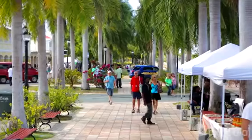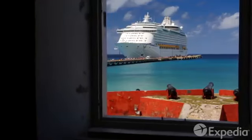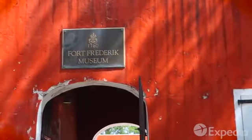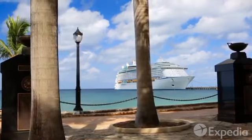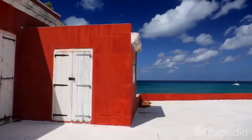To the leeward side of the island is Frederiksted, the island's main port town. Plagued by pirates, the Dutch built Fort Frederick here in the 1750s. It was from this fort in 1848 that the Danish governor freed the island slaves at the 11th hour to quell a violent uprising.